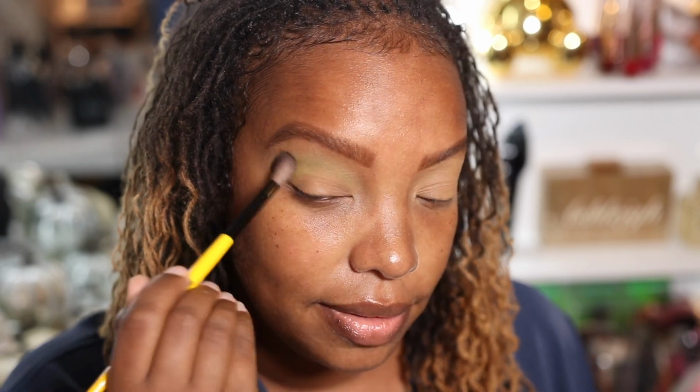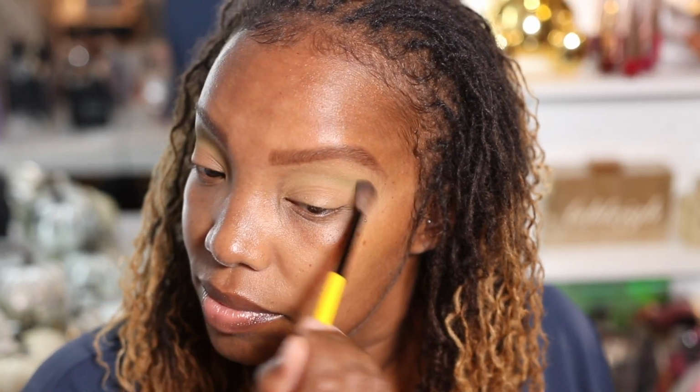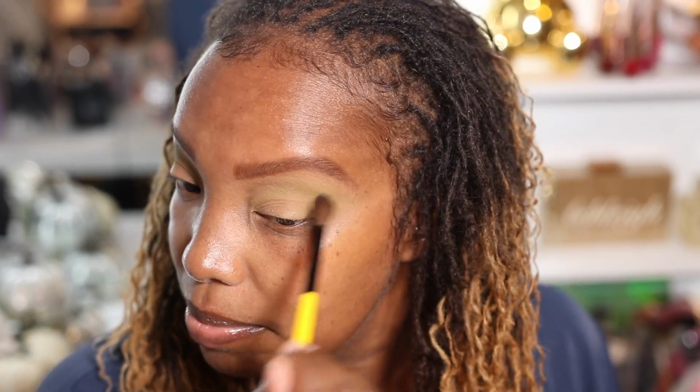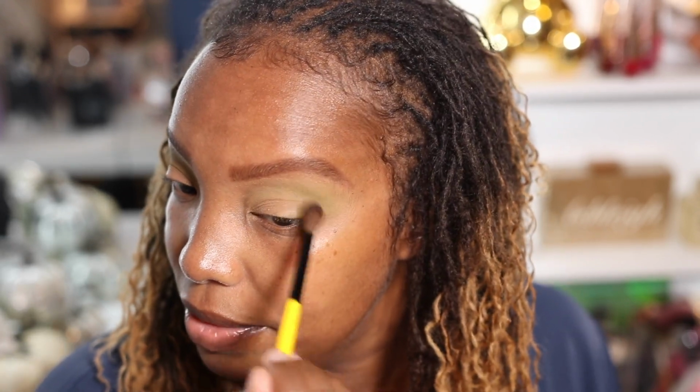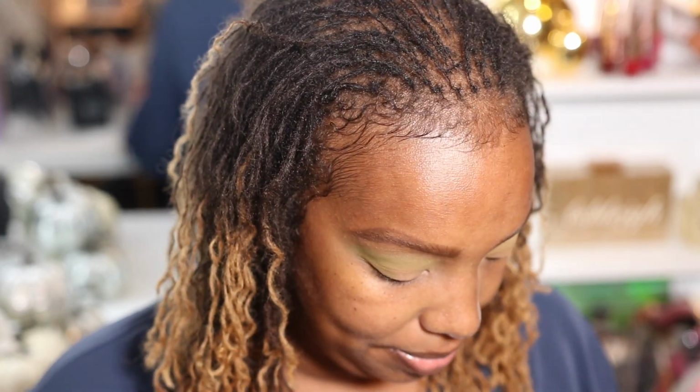Yes, but I've been waiting on this palette since it was announced. So when I say I had to get my little fingers up in it, and I'm just kind of putting that in the outer V as well. That was super quick, super easy. I am going to take this purple shade.